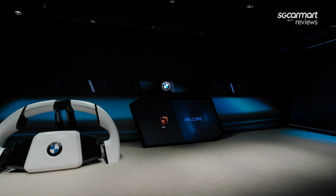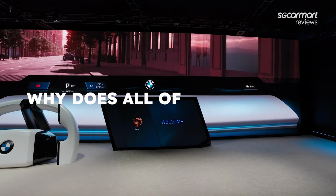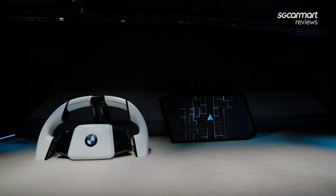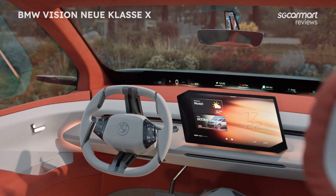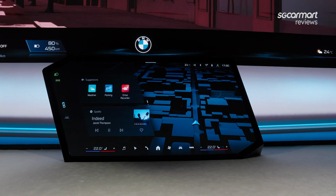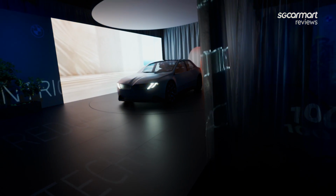Before we get into all the details, let's return first to a very simple question. Why does all of this matter, and why should you care? After earlier teasers, this BMW Panoramic Vision iDrive that you see marks the most fully formed iteration of the new operating system we've seen so far, and you might just find this on your next BMW.